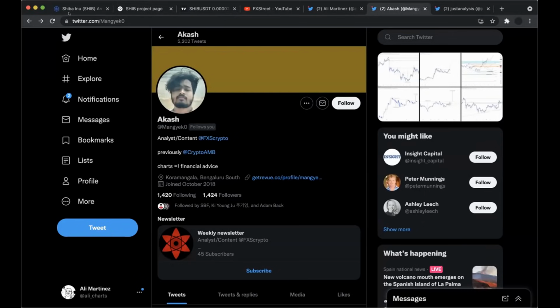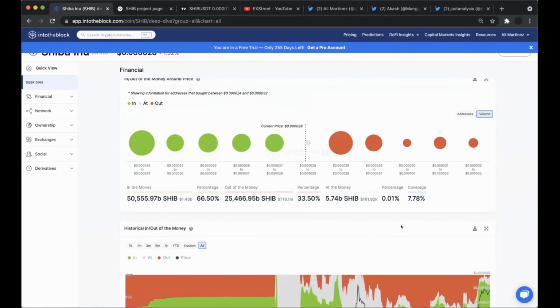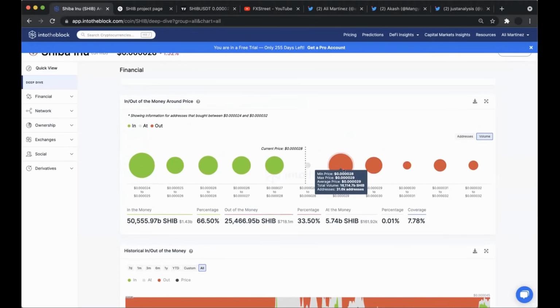So when we're looking at Shiba Inu from an on-chain perspective, one of the main things we can notice is that Shiba Inu sits on what can be thought of as a stable support, but the most significant support point underneath Shiba Inu right now sits between 24 and 25. On the other hand, the most significant resistance level ahead of this cryptocurrency sits between 28 and 29, where roughly 16 trillion Shiba Inu were bought by 32,000 addresses. So what this tells us is that a decisive daily candlestick close above 29 cents could potentially result in the resumption of the uptrend for this cryptocurrency.